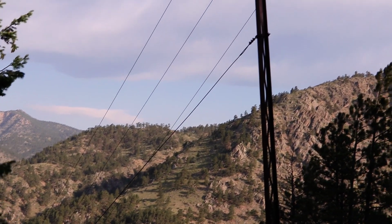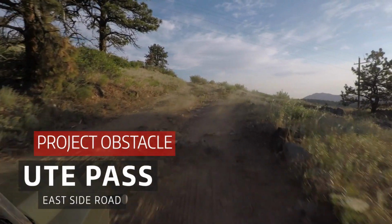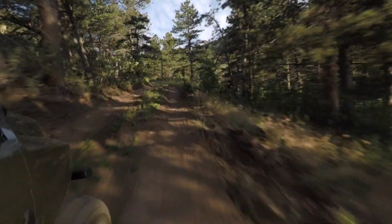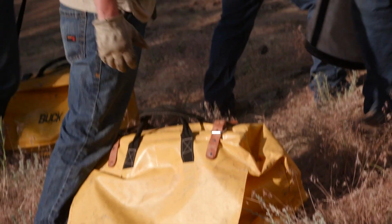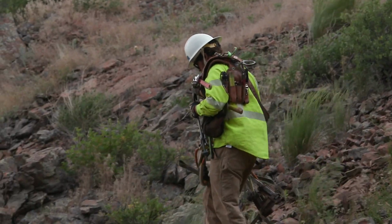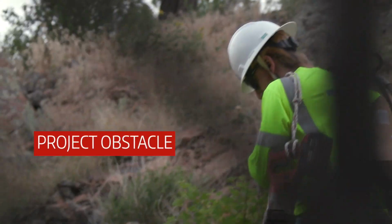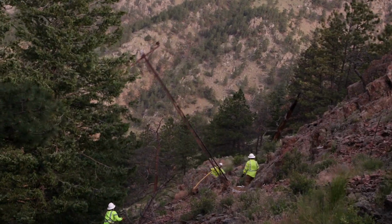So the Ute Pass part of the project is some of the oldest power line build that our system has. It's challenging as far as terrain. The original access road on the east side of Ute Pass was basically an old Jeep trail. Once you reach the summit of Ute Pass from the east side, that's where you lose your accessibility as far as equipment. The west side of Ute is a very rough terrain. There was a lot of loose rock and material.